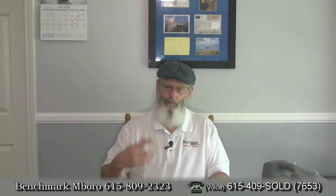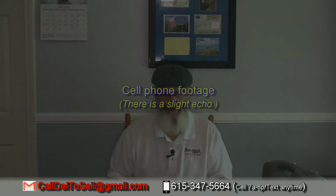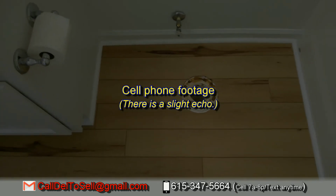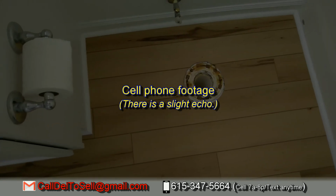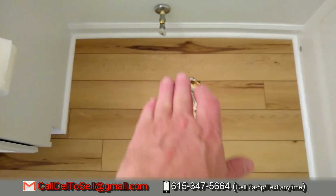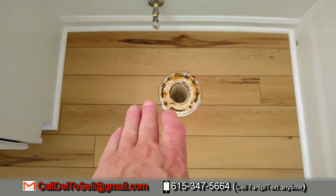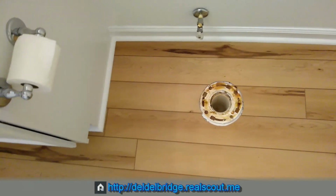So let me roll some of the video, kind of show you what it looked like toward the end. Not all cleaned up, but it gives you an idea. Let's set the toilet. Now, if you want to set the toilet, a couple things you want to do. Clean that flange off, set your bolt. What I do is I measure the back to the front, add them together, average them, so I can find out where the center of those toilet bolts are.